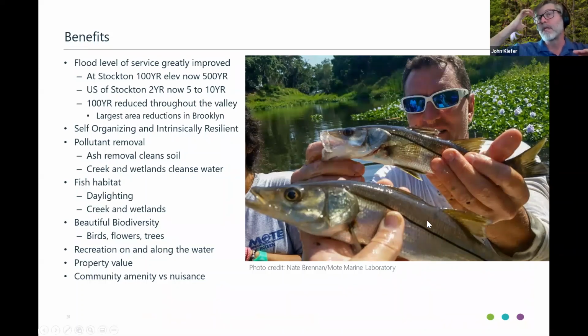So we're creating great fish habitat, and I've been working pretty closely with some Mote Marine scientists, Dr. Nate Brennan and Jim Lacascio. They're fisheries experts, and they are very excited about our stream restoration protocols. Even though we didn't necessarily design them specifically for fish originally, we hoped it would be good fish habitat, and these guys are confirming that those protocols are outstanding for a wide variety of estuarine and freshwater fishes.